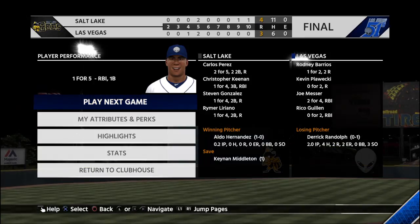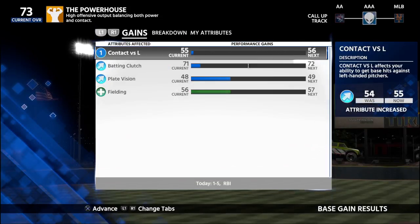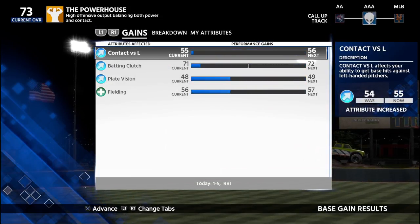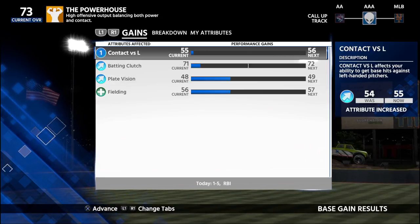And it's a 4-3 finish in this evening's ball game. Aldo Hernandez claims the win out of the pen, his first. Cannon Middleton earns the save out of the bullpen, his first of the year.